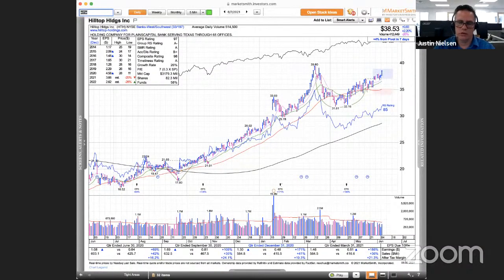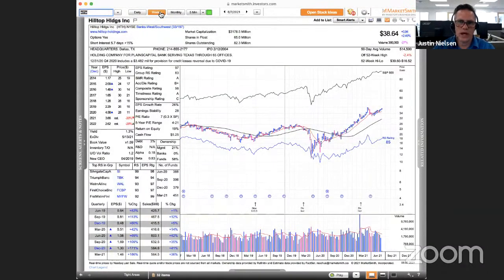And this is a group that's doing very well. So you have these regional banks. There's a lot of the different groups. So this is the West Southwest. They're based in Texas, but if you look at the top 40 or top 80 of the industry groups, you will see a lot of these regional bank groups in there. So there still seems to be a lot of money flowing into the financials, specifically the regional banks.